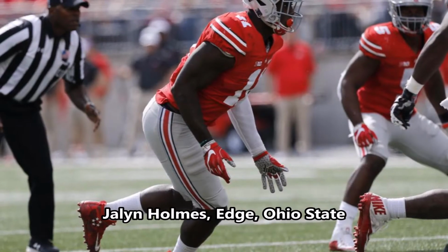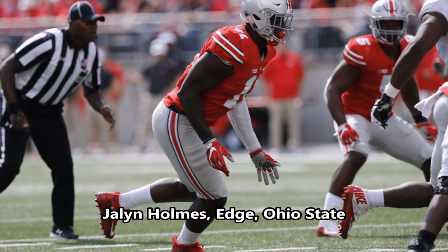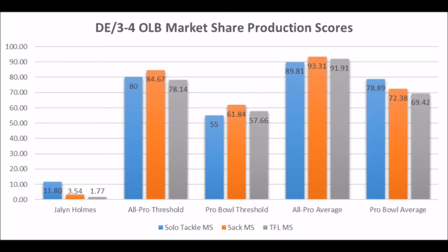Then, of course, we get to Jalen Holmes, edge out of Ohio State. When you get to his production data, 11.80 in terms of solo tackle data, 3.54 in terms of sack data, and 1.77 in terms of tackle for loss data. Doesn't get anywhere near where he needs to hit in terms of All-Pro potential or Pro Bowl potential based on his data.